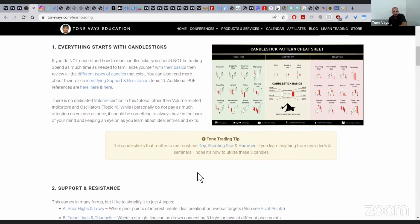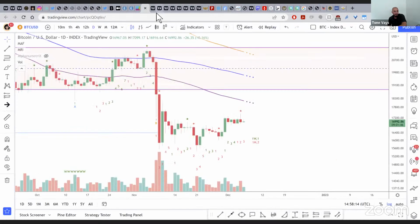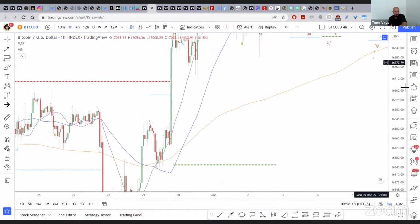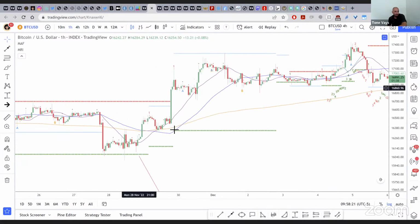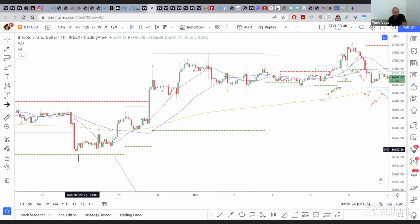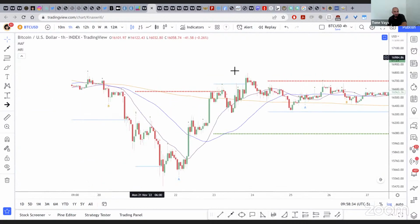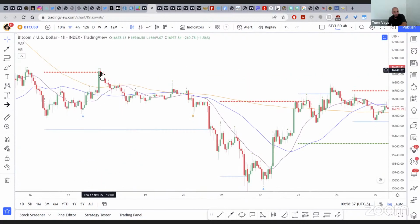But consolidations at the bottom are bearish. Consolidations at the top are bullish. Consolidations in the middle, it depends where they come from. Right? If you're coming in from a low and you went up and then you consolidate, that's bullish. But if you're coming in from a high, right here, and you go down and you then consolidate, that's bearish.